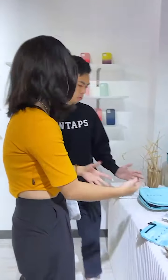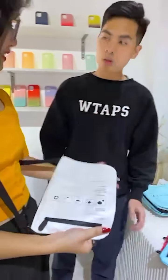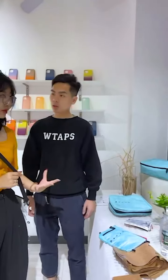Okay. Actually, I think the most important things you mentioned: the first is the color options. The strong resistance. It's still waterproof. Yeah, waterproof. And also the different functions, sizes, and the ability to add designs like a strap. And the most important thing is that it's paper, so it's an eco-friendly product.